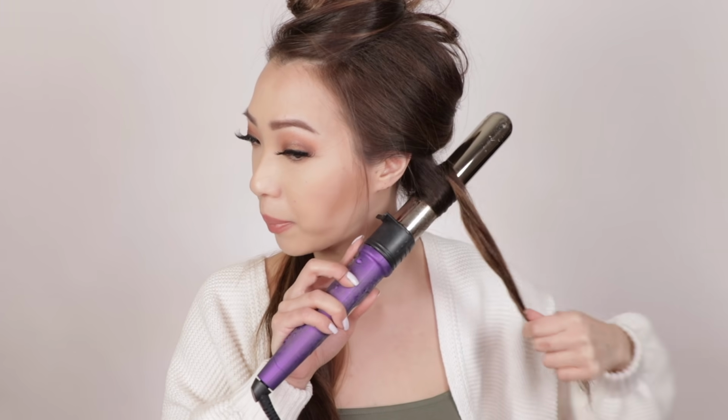I'm going to start at the bottom, and I'm taking kind of a larger section here, and I'm going to wrap it around the wand. You don't know how many times I have burnt myself with this curling wand. I have PTSD from it.